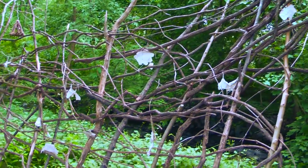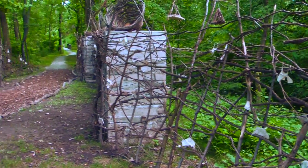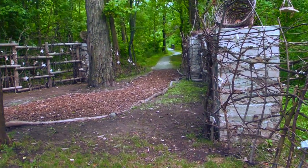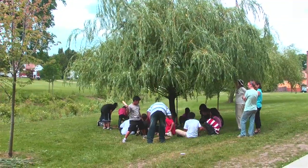And students working with Mr. Atoshin will be creating ceramic fish that were native to the creek, and they will be embedded in the low stone wall. It's the idea of the Teaneck Creek Conservancy: art, nature, education. It's all here.